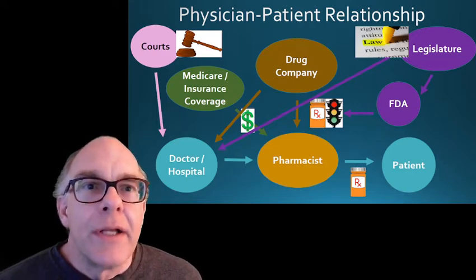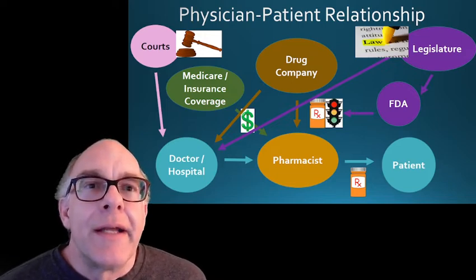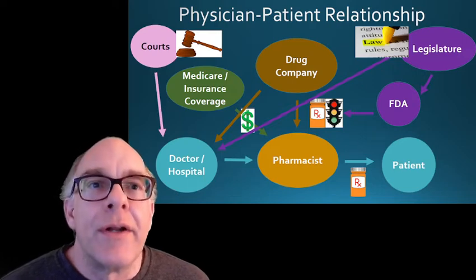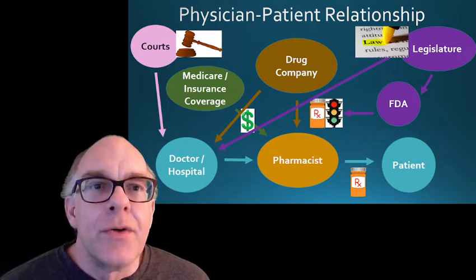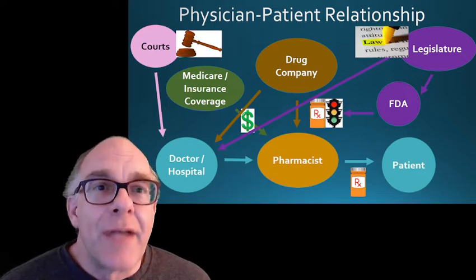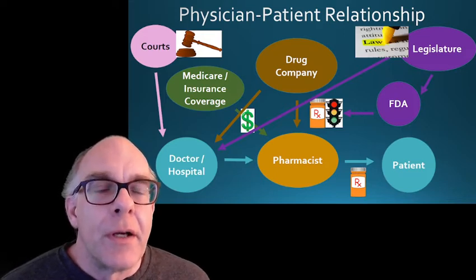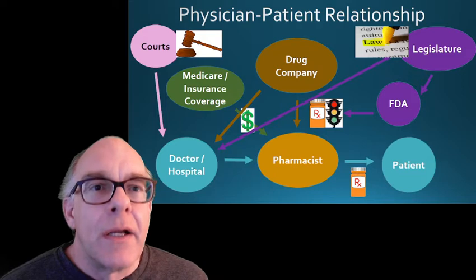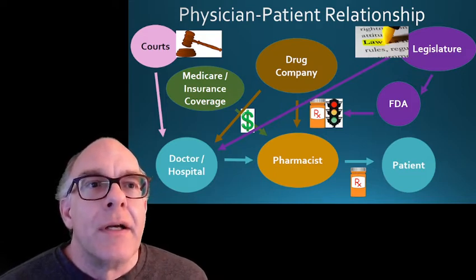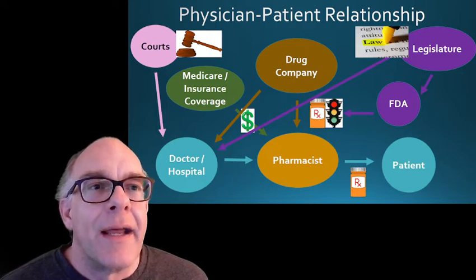Should these outside parties be intervening in that doctor-patient relationship and directing what types of medication should be available, even to the point of recommending the use of off-label medications? So not even using what it's FDA approved for, but using it for an unapproved use, a use that hasn't been proven or at least licensed by the Food and Drug Administration. So kind of bypassing this little stoplight that the Food and Drug Administration is acting as.